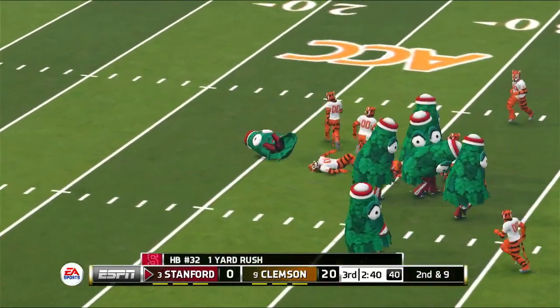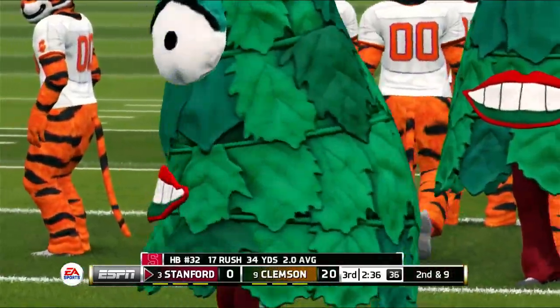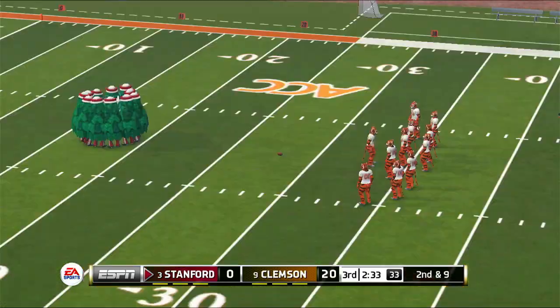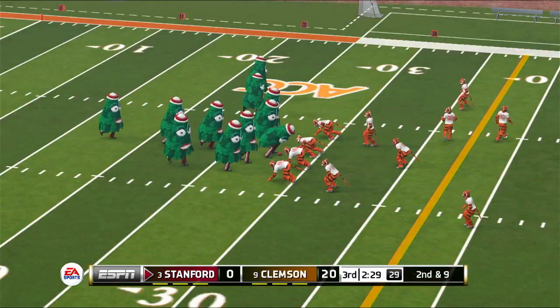They go with the run. He's taken down right around the 28-yard line. The halfback picks up a yard. That was the junior linebacker who'll get credit with the tackle there. It's second and 9, ball on their own 28.